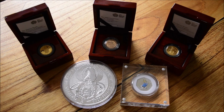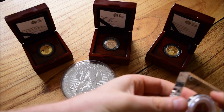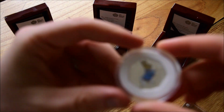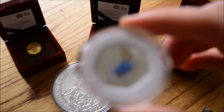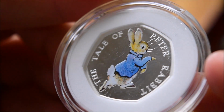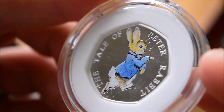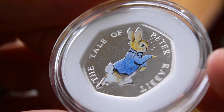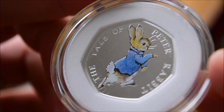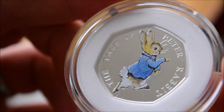However, if we're going to talk about being opportunistic, there is one coin that I definitely want to talk about, and that is Peter Rabbit. In 2016, we saw the release of the Beatrix Potter 150th anniversary coins, and we saw the proof 50p Peter Rabbit. That 50p Peter Rabbit was incredibly popular on the secondary market. It was selling for £500–600 at some point. So hugely popular, hugely valuable, considering it was only 8 grams of sterling silver.